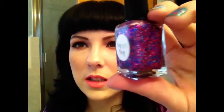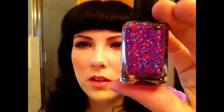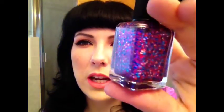And then this one is called Boy Girl Party, which is basically just full on glitter, red, blue, purple, magenta, red. It's just so gorgeous. I actually have it on my nails. I used an aqua color as a base and then just put Boy Girl Party over top.